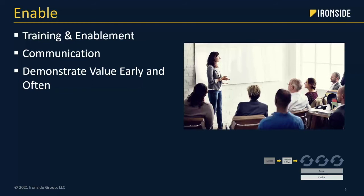So bottom line, enablement and user adoption really are things you need to support, invest in, and drive to help you successfully complete this journey.